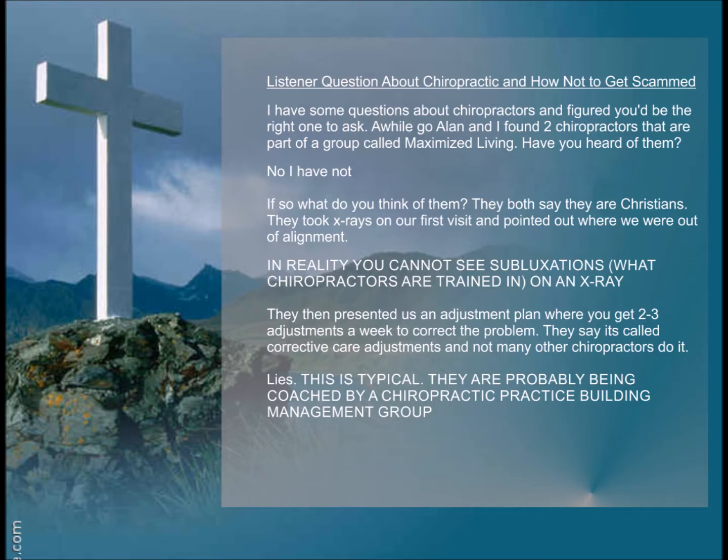And then she said they presented us an adjustment plan where you get 2 to 3 adjustments a week to correct the problem.